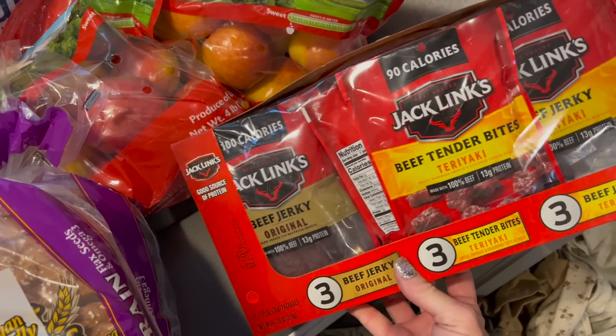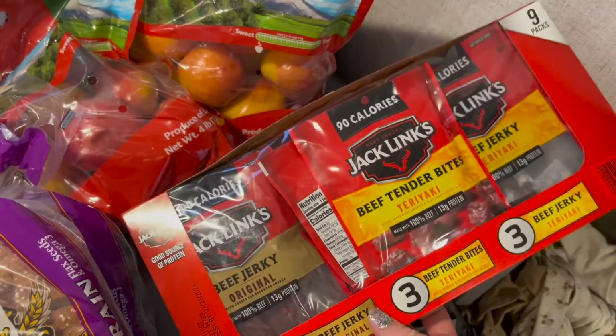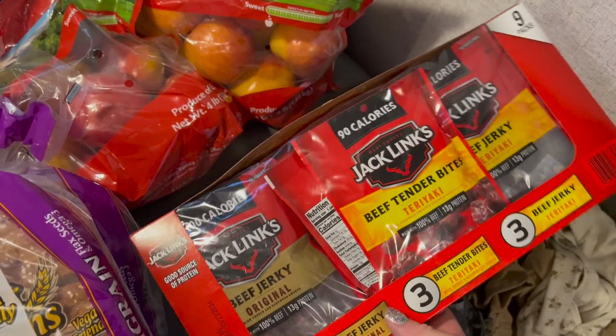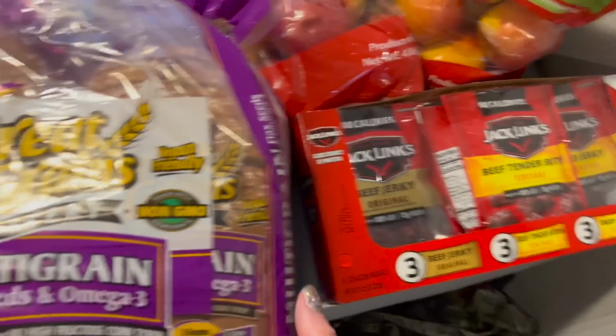My kids, my boys, especially when we go out doing things, they really like to munch on stuff like this. They call it bacon. They're like, Mom, did you hear Benny? He's like, Mom, whose bacon is this? I'm like, it's not bacon.